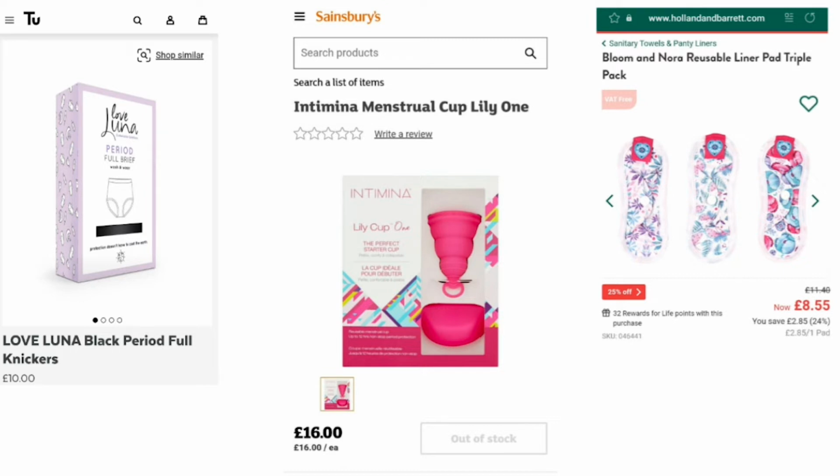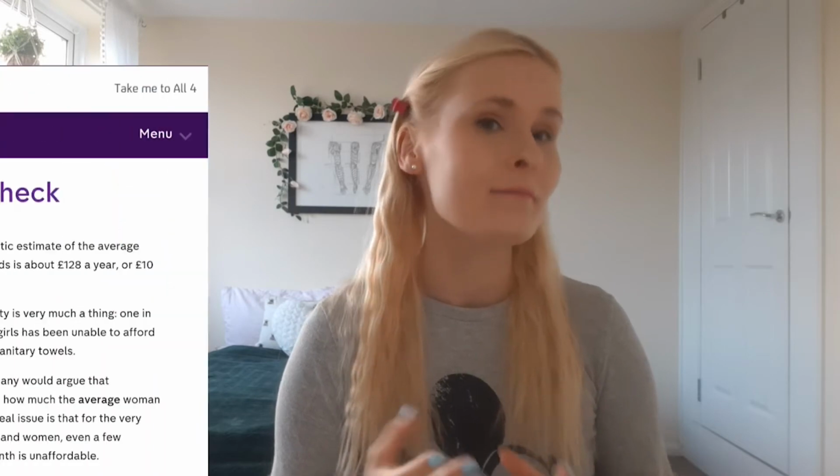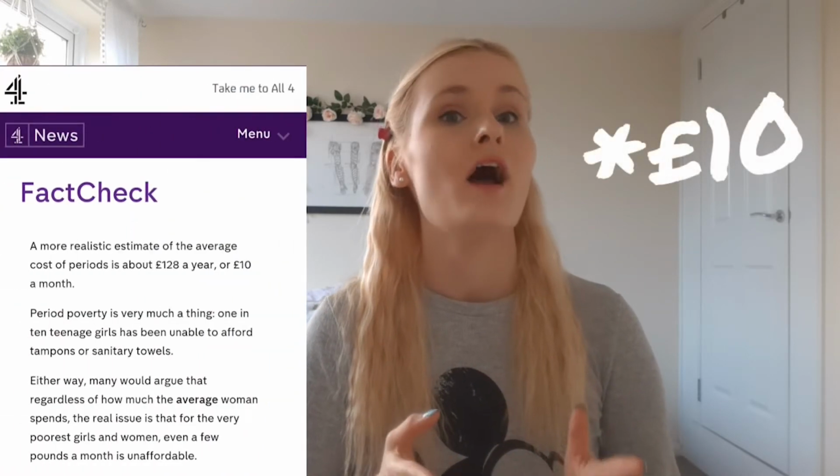For example, if you buy a cup, that's approximately from £9 to £20. But you can use that for 10 years. An average person spends about, I believe, £9 a month towards period products. So that's already paid in within the 2 months, for example. So it can be very affordable. It's good for the environment, it's good for your budget.